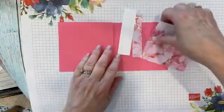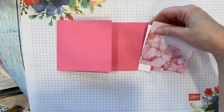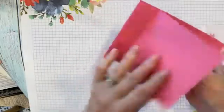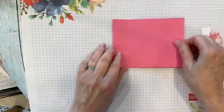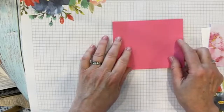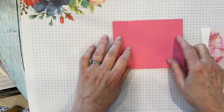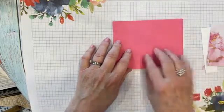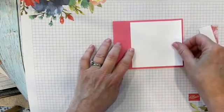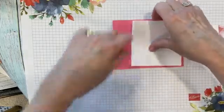All right, so let's start. This is how your card is going to be. It's going to flip back like this, and that's why it's called a book card. Okay? First thing we're going to do is put the cardstock, whatever cardstock you have for the front. It should be a piece that's 4 by 4. Go ahead and put that on the front.